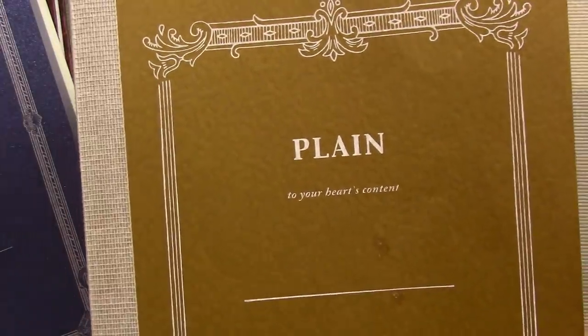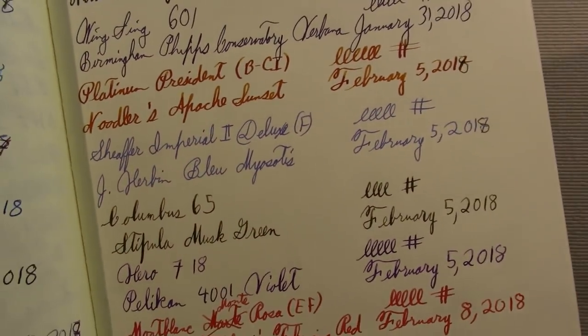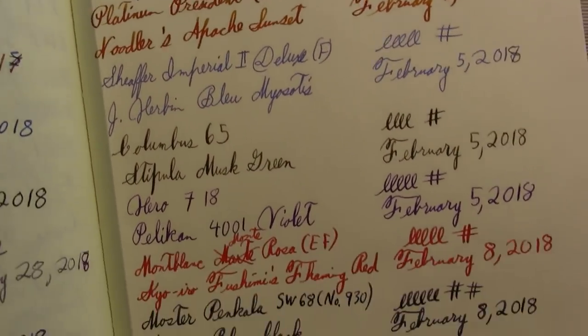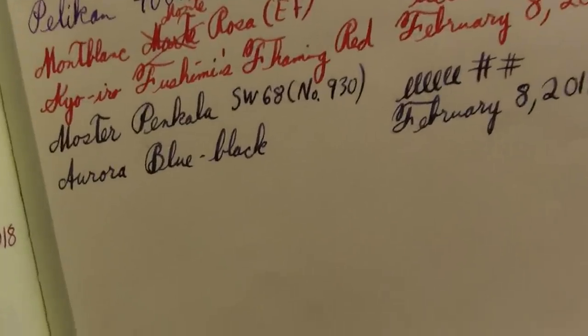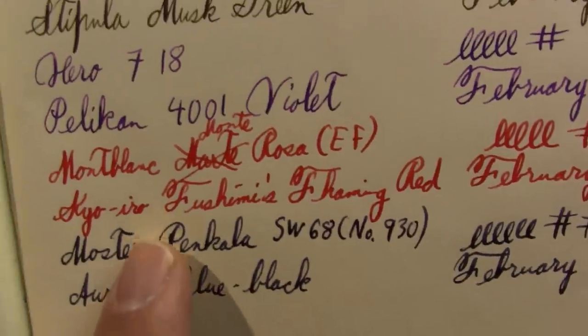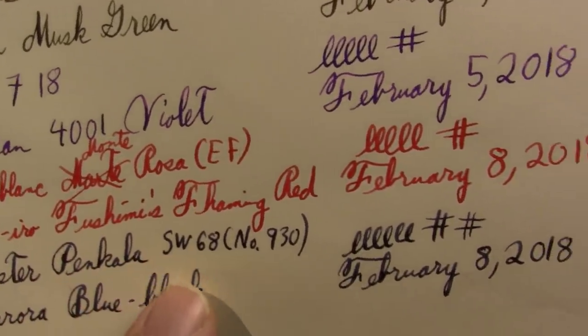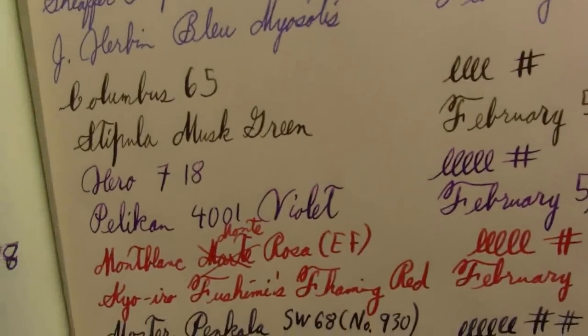I don't remember the brand. I think this is either a Life or a Tsubame Fools. I'll figure it out before I review it. I just keep track of what pen and ink I've inked up. Very simple, very straightforward. That's my latest Montblanc that I mentioned, and a Monster Pencala. So, yeah.